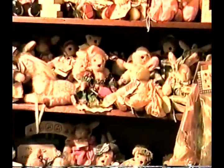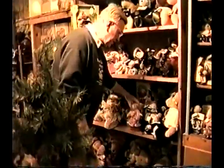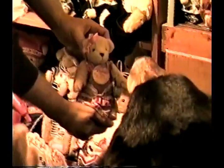There's a couple of rabbits over there. And there's some reindeer, it looks like. Muffy, do you know Muffy? Muffy, who's Muffy? Muffy the bear? No. You don't know Muffy? No, I haven't met Muffy. Oh, well. Oh, hi, Muffy. Meet Muffy. How are you doing, Muffy? She's rather cute.